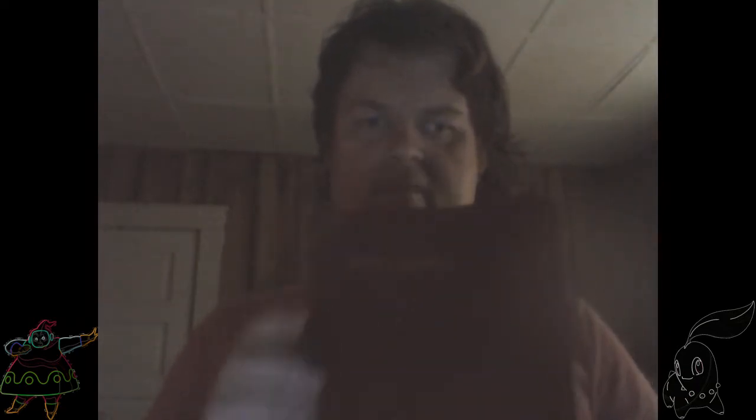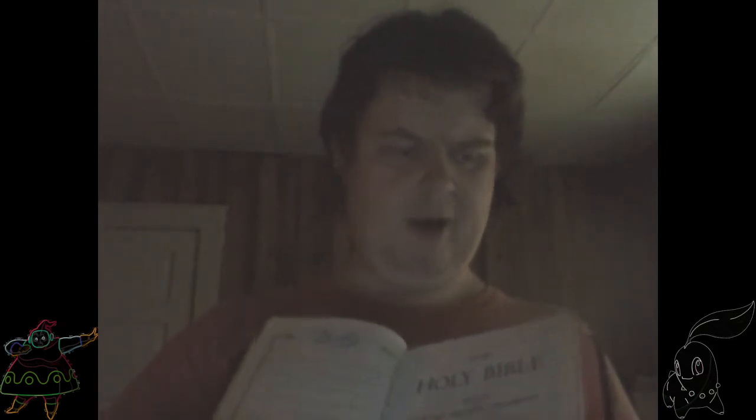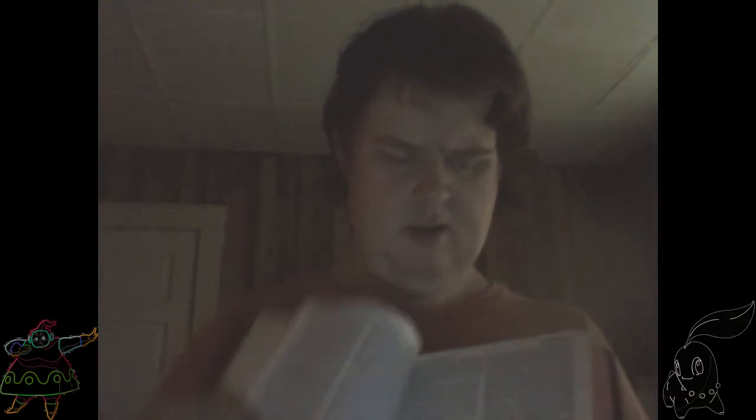Another revised standard. One's the Collins. Typical Collins family record pages. Cover's kind of falling apart. It's got nice big print.